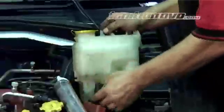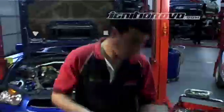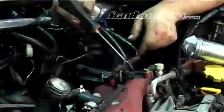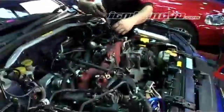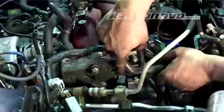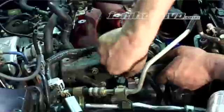The washer bottle also has to come out, and the 2 plugs of the wiring harness to the manifold and the cam sensor are disconnected. Next, the brake booster hose and the 3 fuel lines are disconnected, and the variable cam plugs are disconnected and stay on the manifold when it's removed.